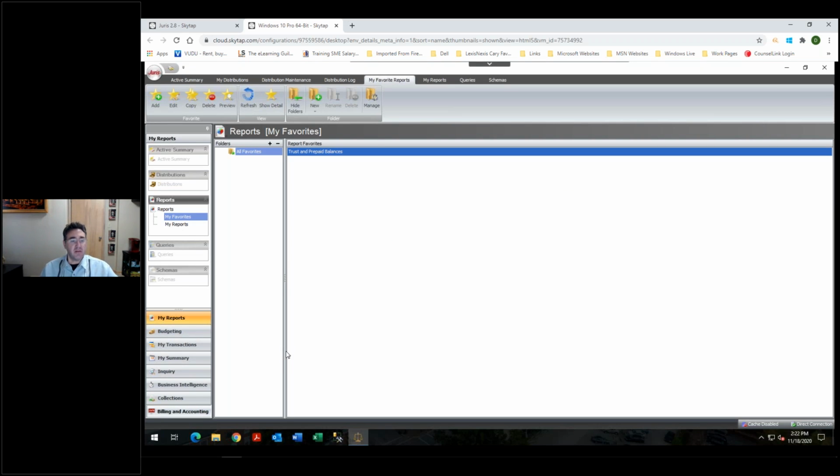So basically, for most users of Juris Suite, it comes with the My Transactions, My Summary, and the Inquiry snap-ins. You get those when you get Juris Suite. The My Reports, of course, is an added feature. You'd have to purchase that. So those of you who already have Juris Suite, if you don't see that, your firm just doesn't have My Reports right now, you'd have to purchase that.